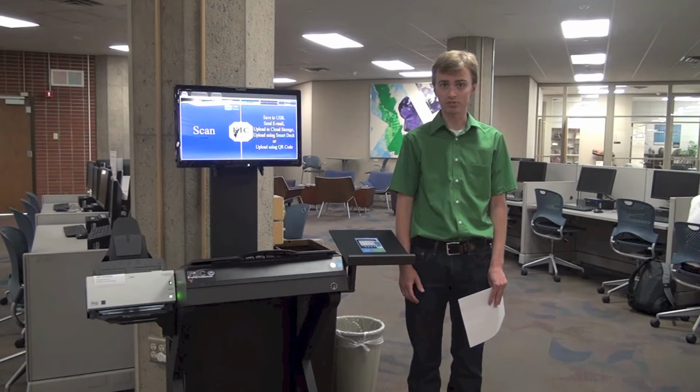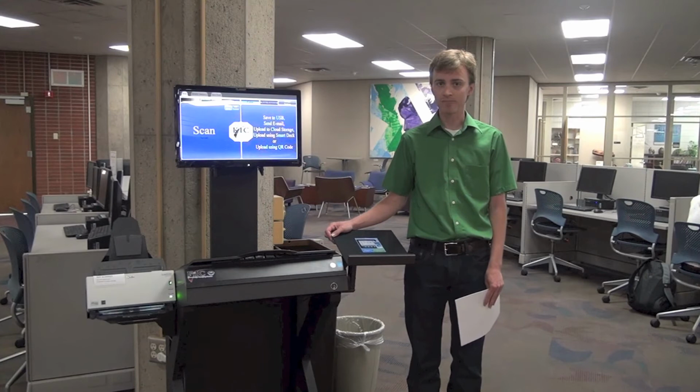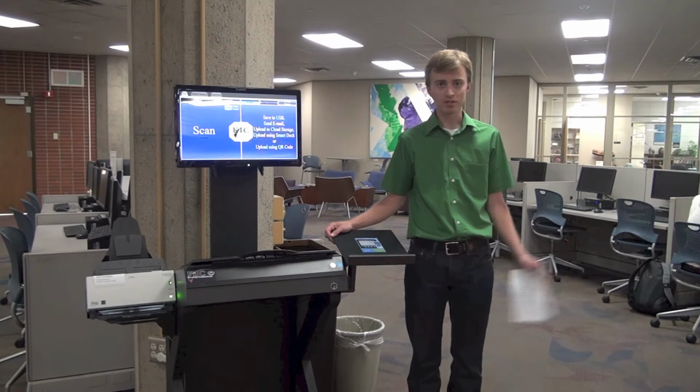Right now I'm standing next to the scanner that we just got that allows you to scan and easily email items that you find in the library to yourself. The library also has lots of computers. In fact, we have a computer lab on every floor of the library. The largest of these computer labs is right here on the first floor that you see behind me.